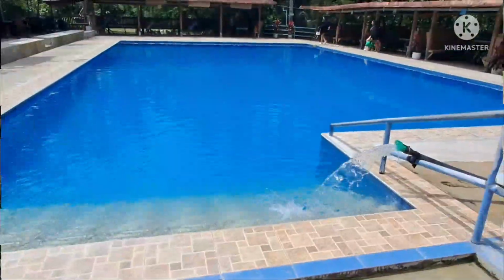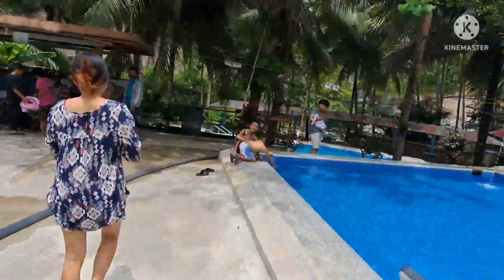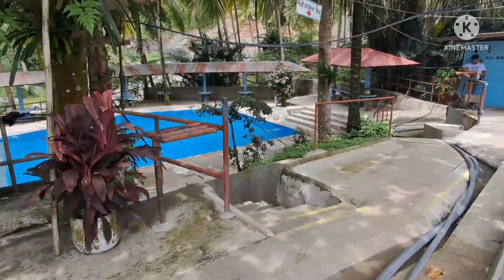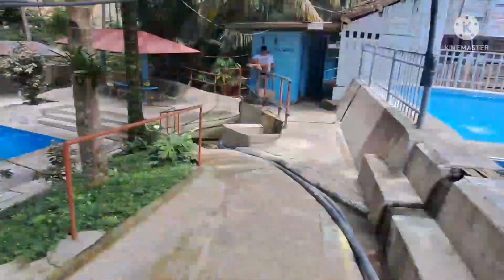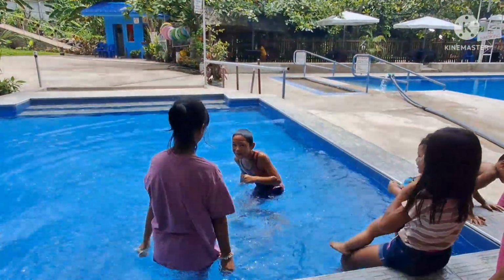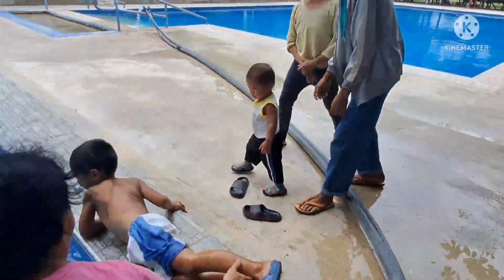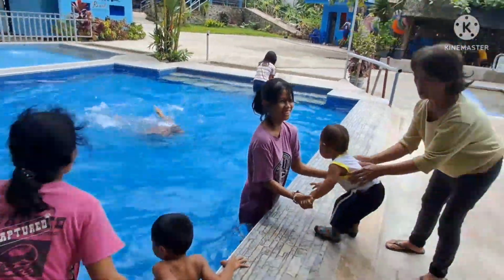This is their pool. So clean. Very clean. This is for kids. And this is for adults. That is 7 feet. Swim! Be careful, okay? Be careful. Kids are very happy.